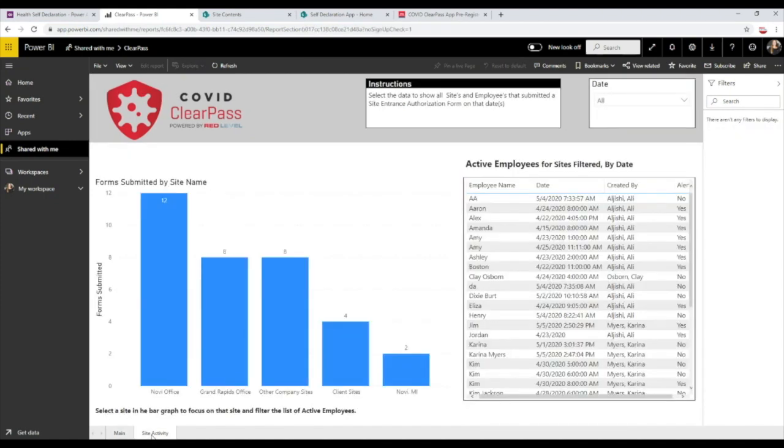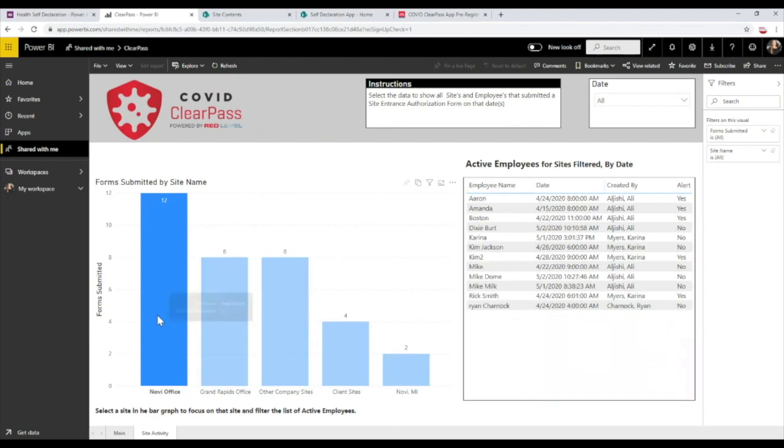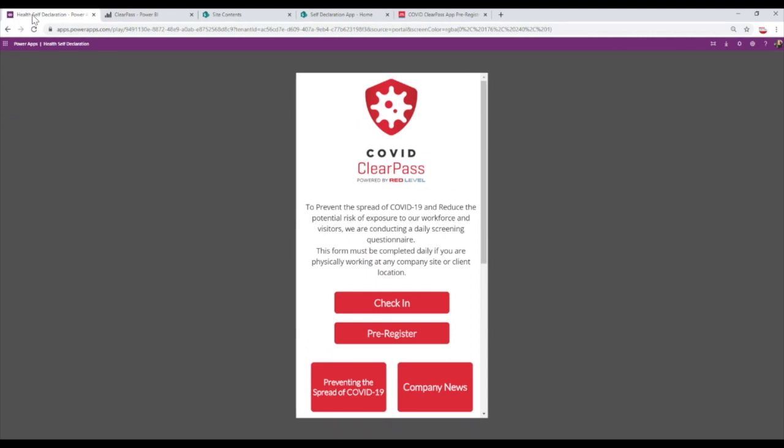Another area that you can drill into is specific site activity. Again, this has employee names and dates, and you want to make sure that only the proper personnel have access to this, because it will show whether or not they triggered an alert based on their self-health form. So you can dig in here into specific site locations. So this is, again, the Novi office, whether or not they have triggered an alert, and who, what day and what time those alerts were created on. So that is a quick trip through the COVID ClearPass app.